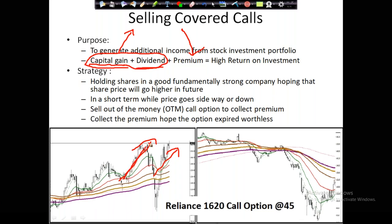Generally, suppose there is a 20% return in a year. By selling covered calls, we are collecting premium while prices are temporarily down, and we are collecting 20 to 30% return per year. So say it is 40, as an example; sometimes it could become more than 60 to 70%. So in this year, with Reliance, we could earn more than 100% return from this area. But all right, don't be greedy that much.